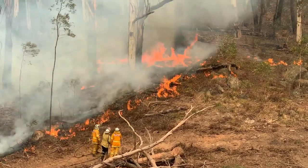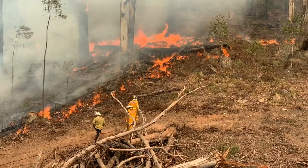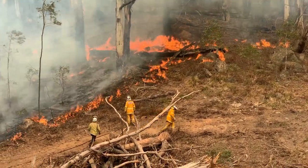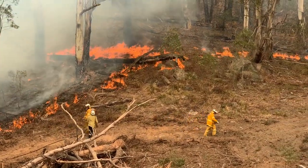Just taking a bit of a backward step and keeping a good eye on the bigger picture. It's very, very easy to get tunnel vision on the end of a hose or on the end of a hand tool. You need someone to stand back and see what's going on wider.